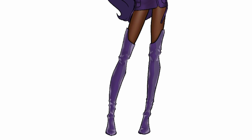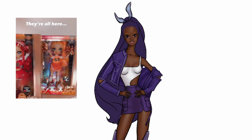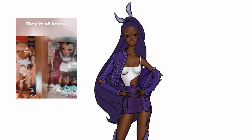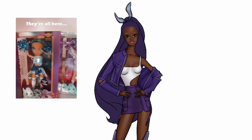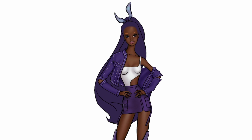I wanted to mention that I just received all of the cheer dolls and they are so gorgeous. I am actually liking them a lot more than the original ones, and I'm gonna be doing a review video on that, so stick around for that because I will be comparing the cheer dolls to the original first series.